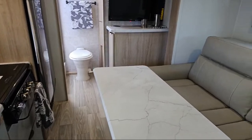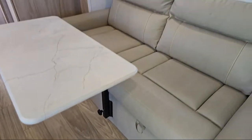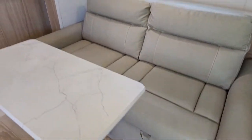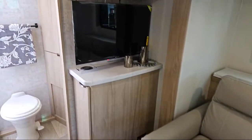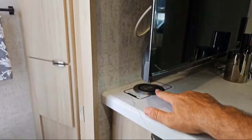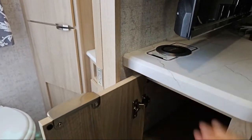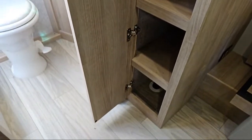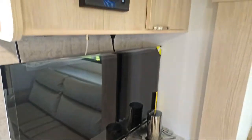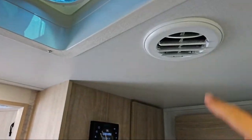a dinette, or I should say a table that is removable in front of this two-person sofa that pulls out to become a bed if you need to. Another storage area with the Wi-Fi and a wireless charger spot. This could be your pantry, your entertainment center. It's a ducted air conditioning system.